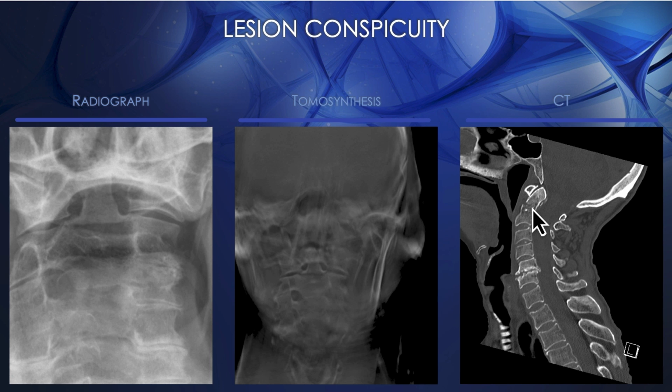There's no fracture superior to that, and that lucency that we did see doesn't really correspond to any pathology. It was probably caused by soft tissue. This advantage that you get with tomosynthesis is not unique to this specific study. Let me show you another case.